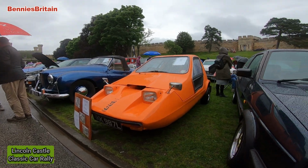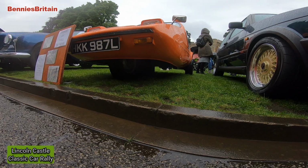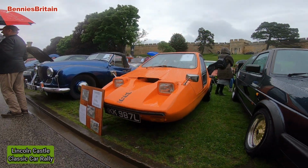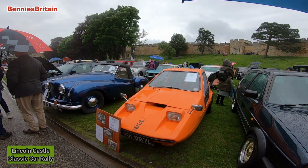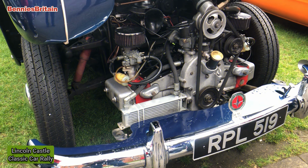Wonderful Bond Bug there. Orange colour really does stand out, especially when the weather's as bad as it is today. That's quite a rare Jouer, I think it is, parked next to this Bond Bug.